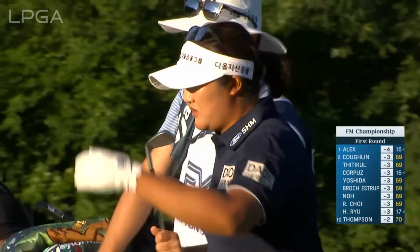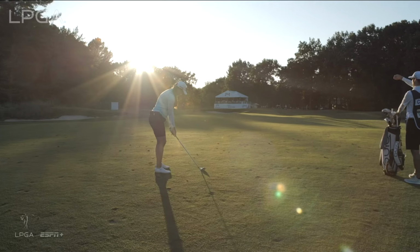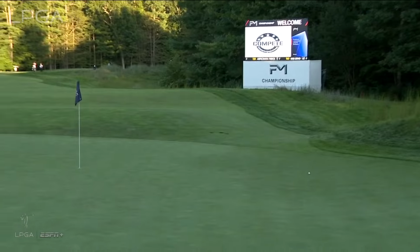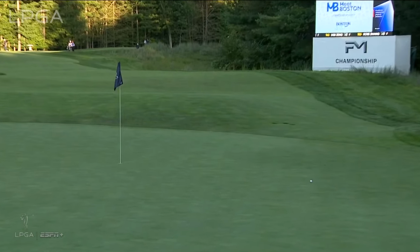Thought that would continue to release on down to the flag. Heading into this setting sun can be such a challenge, even just picking the right line, the right spot, because it's hard to just really stare at it, and that was really well done.